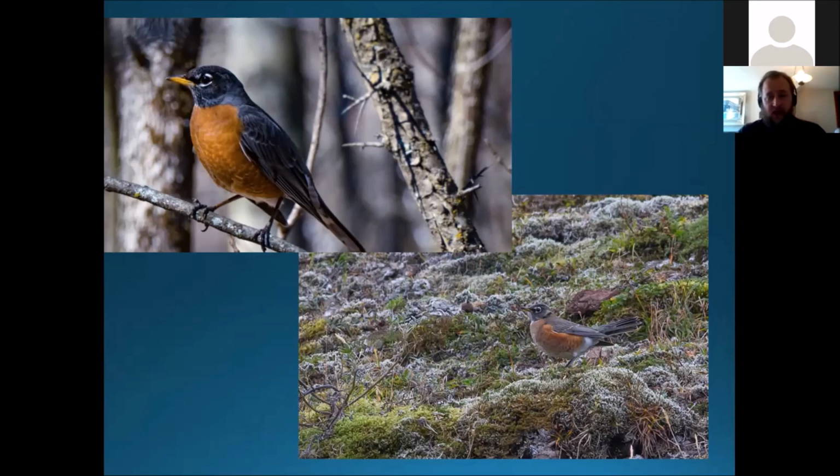I don't even know if they try. But robins, on the other hand, you can find wild robins in the wilderness of Alaska. You can find them in remote mountain forests, and it's a little bit weird when you do, because you're like, oh gosh, I'm so far away from the city. I'm so isolated here. And then a robin pops up, and it's like, whoa, that's not what I was expecting.